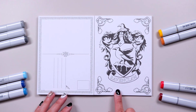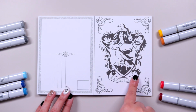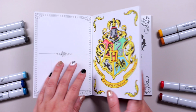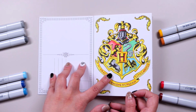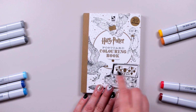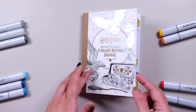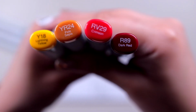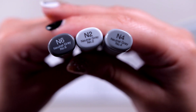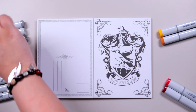So here's my coloring book setup, and I'm going to be coloring this Ravenclaw crest in this book since I'm a Ravenclaw. I would have done the Hogwarts crest, but I've actually already done it, so you can see it right here. And just a side note, I really do love this postcard version of the coloring books because it's small and the card is nice and thick. So the markers I'm going to be using are some Copic sketch markers, and here's a closer look at their color codes. So I'm going to go ahead and get started with this coloring.